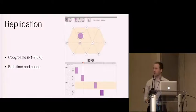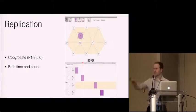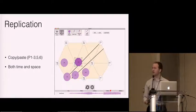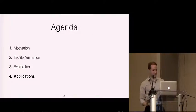Finally, we observed lots of replication. Our prototype did not include copy and paste, which was a good thing because we found out how important copy and paste was. 5 participants asked for it, and lots of people did replications, both in time. So one participant actually refused to do their second heartbeat because they didn't have copy and paste. They said, oh, I would just copy and paste that. But also in space. So people did lots of parallel lines and multiple animation objects. And so we think that more powerful replication tools like looping or groups would be important in future tools.